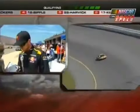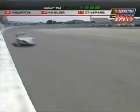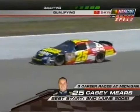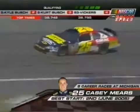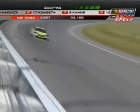It's one of those weekends where things have gone awfully well for Brian. Top 3 in practice this morning and currently 4th on the speed chart. Marty, Brian Vickers has been the highest finishing Toyota driver in 6 races this year, including the last 3 events. Casey Mears, first-time winner at the Coca-Cola 600 at Lowe's Motor Speedway a couple weeks ago in the 25 car. You just mentioned something about Brian Vickers. He's been the top finishing Toyota in 6 races. That's all 6 of his starts. That's how many races he has started this year.